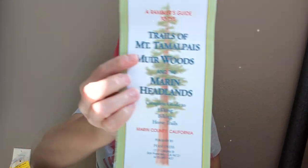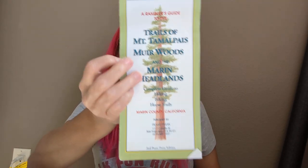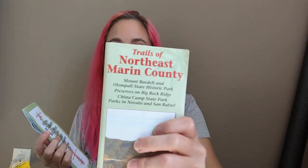So there's that. I also have two maps. I have Mount Tam and Muir Woods and Northeast Marin County.